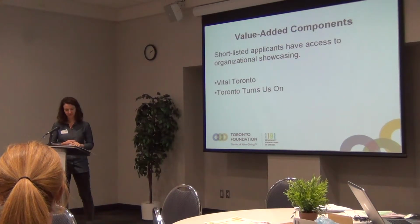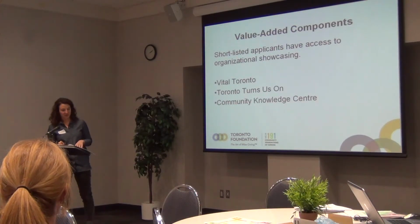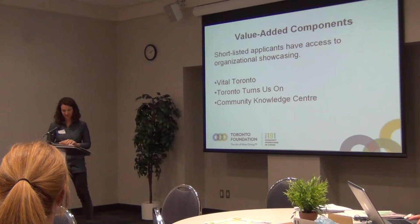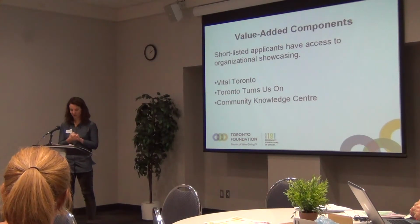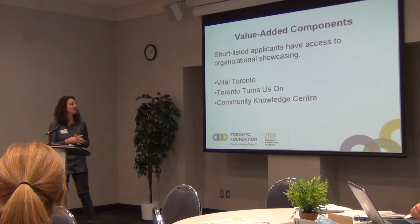I'll just talk about the eligibility for these 3 grant programs before I go on to the micro grant component that I wanted to talk about. As a charitable foundation, we're obligated by law to give money to qualified donees, so those are registered charities. If you don't have charitable status, though, we encourage you to work with a charity and submit an application. The application doesn't actually have to come from the charity, but you definitely have to have a trusteeship agreement in the application that demonstrates the relationship and the partnership on the program.